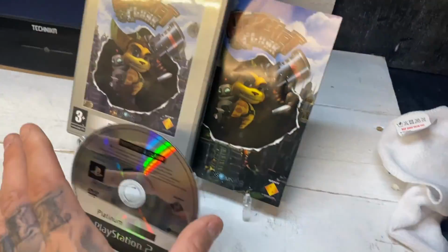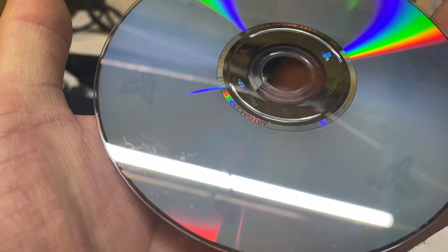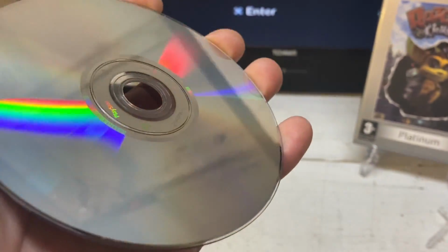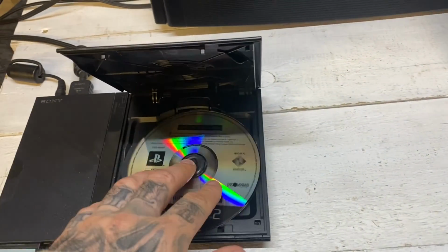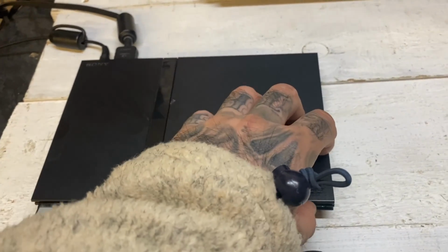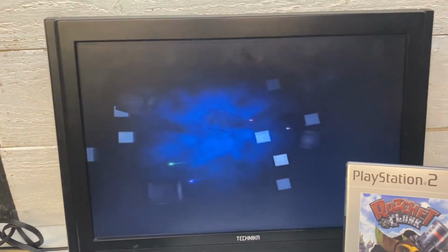So of course we take the disc, and as you can see it is relatively scratched up, which is why I haven't just listed this game yet. You can't really see it on here, but I promise it's worse than it looks. I haven't had a console to test it on. Now I do. So I like to run through the screens and take pictures as we go.